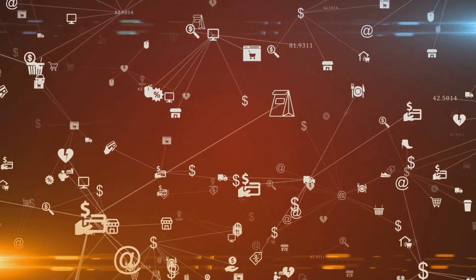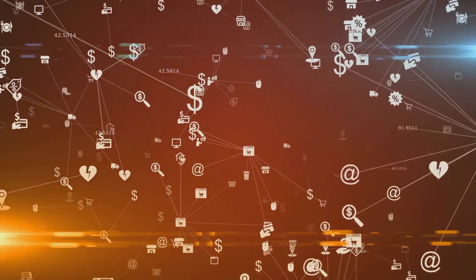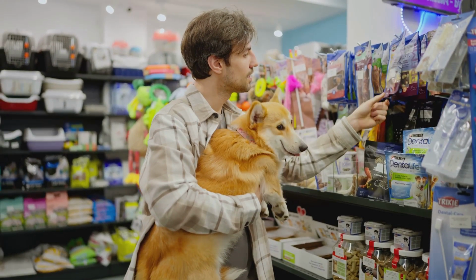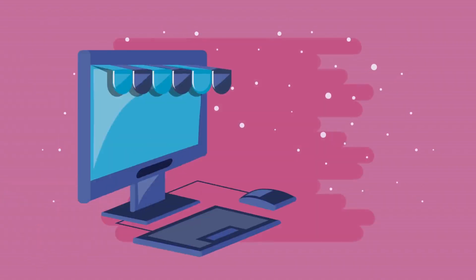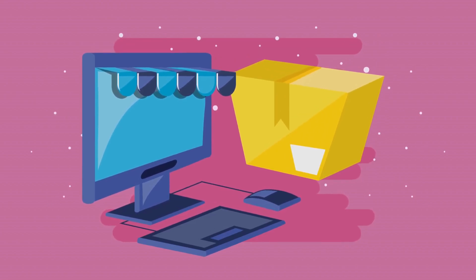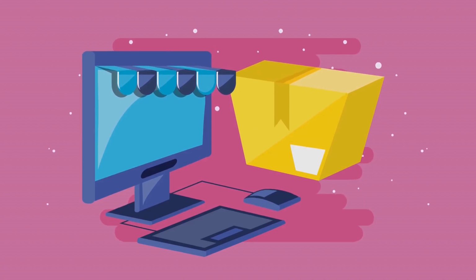Expanding your product line. Once you've mastered one niche, explore complementary products. If you sell pet collars, add leashes or pet toys. Leveraging automation. Use tools to automate repetitive tasks like email marketing or inventory management. This saves time and allows you to focus on growth.